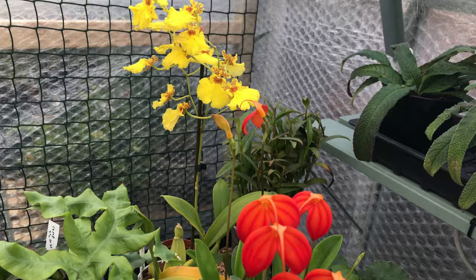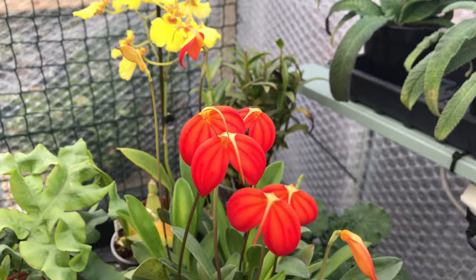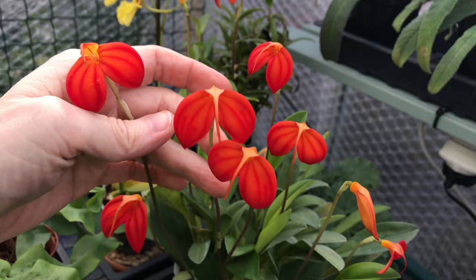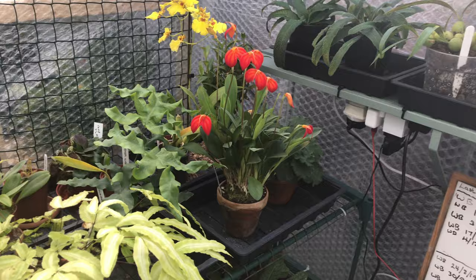I'm not very good with colours. I don't know, is that a complement or is that a contrast? I'm not really sure. I always think there are no colour clashes in nature. Well, not if you've got my colour recognition skills, which are pretty non-existent. So yeah, it's a beautiful, beautiful plant. So that's the Masdevallia in more or less full bloom anyway. So I probably will divide that at some point.